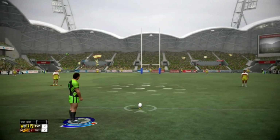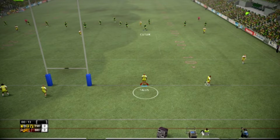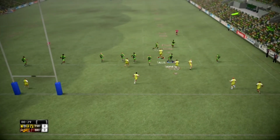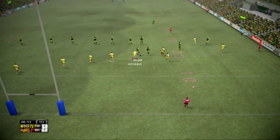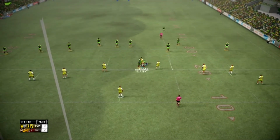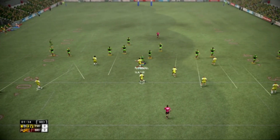It could be a fiery opening to this one. We're all ready. Tali there to field the kick. Showing plenty of speed. Nice low tackle. Ifo evades that tackle. Hands away. Halted by that tackle. Takes the safe option. Roberts. Good burst, this one. Hands away. There he goes.